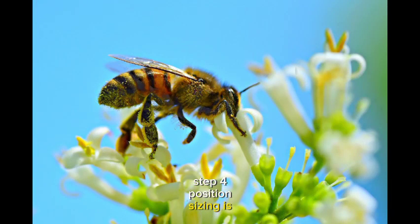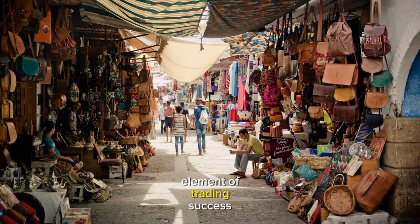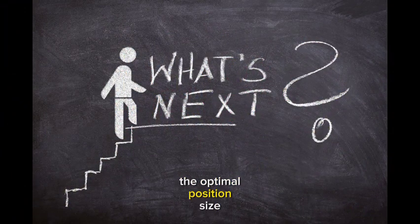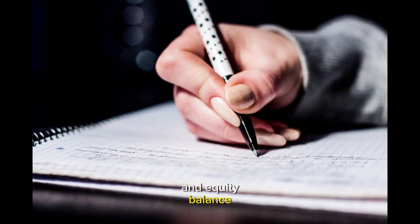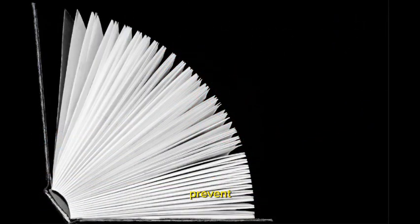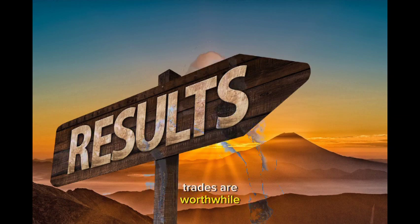Step 4. Position sizing is key. Position sizing is a crucial element of trading success. Traders should determine the optimal position size based on metrics like win rate, risk-reward ratio, and equity balance. The right position size helps prevent substantial drawdowns and ensures that winning trades are worthwhile.